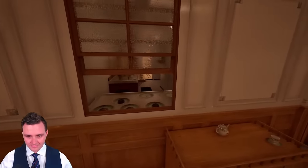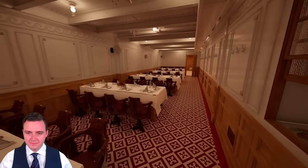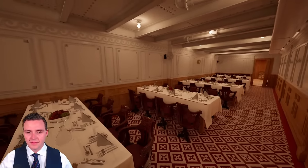Yeah, and this is where Lovejoy and Trudy would eat. And Rose's mother's maids, who she sends down to warm up the heaters or whatever, and then they die. But yeah. A surprisingly comfortable space.